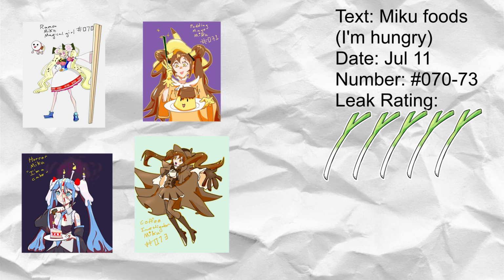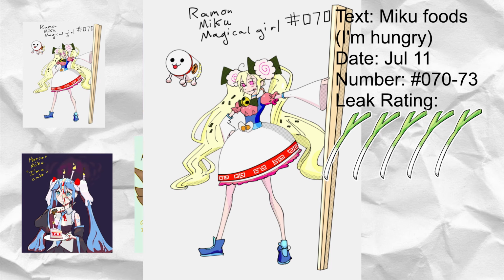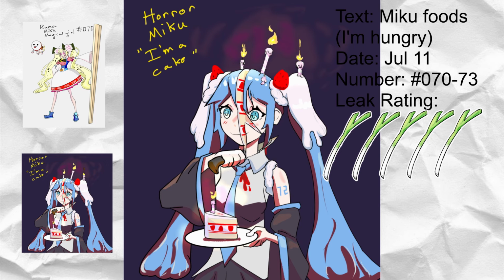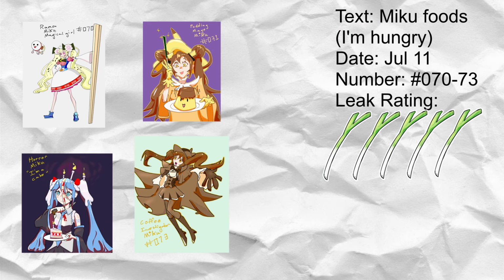We have number 70 through number 73. We have the batch upload of the food Mikus. Yes, the food Mikus. Just great Mikus. We have ramen Miku. We have the pudding mage Miku. We have the horror cake Miku. Just this one alone deserved to be on the list, but they're just all so good, and I just can't bear to be without them. This one was just above and beyond, such a great design that it spawned its own follow-up, which was 74 through 77, which I would include, but no, just the first batch.